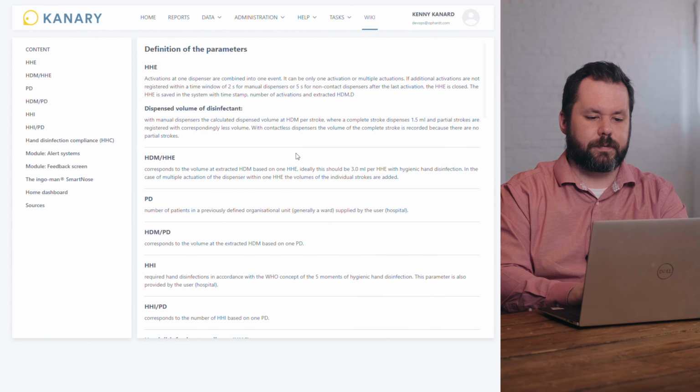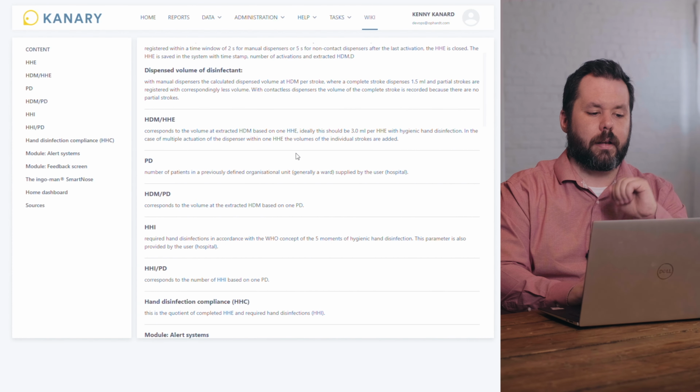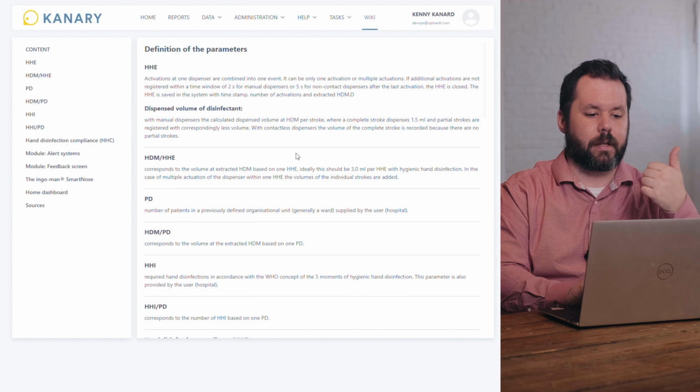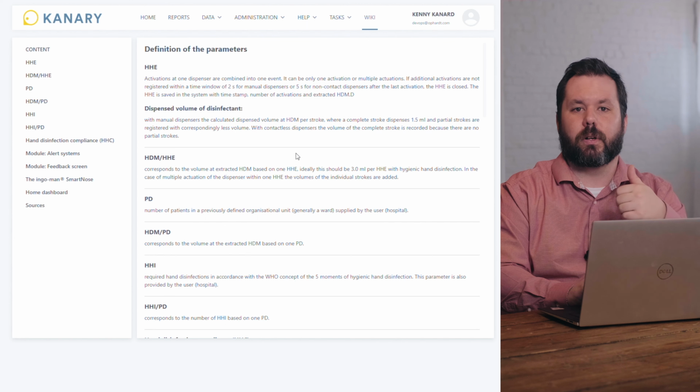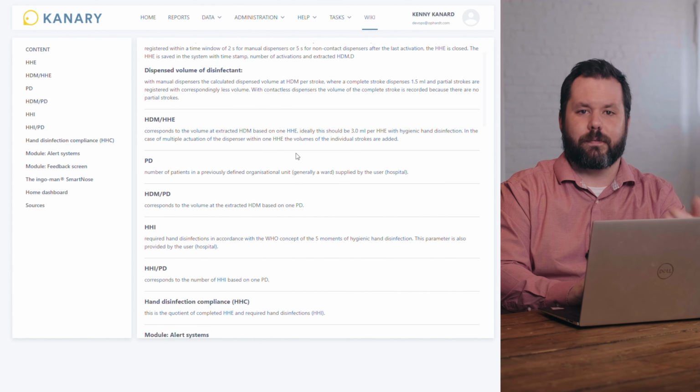Last but certainly not least, for newly released features, is our Kanary Wiki. Inside the Kanary Wiki, you can find tons of information from our medical experts on hand hygiene and on how Kanary uses hand hygiene information to power it. So you'll find terms and definitions, but also explanations on different UI features and how to configure different things.